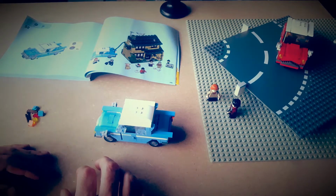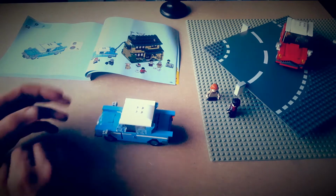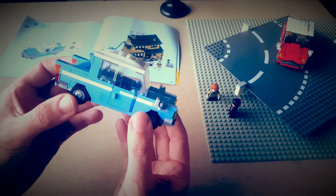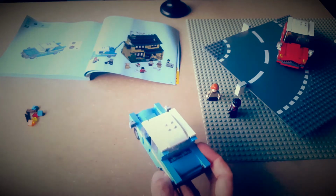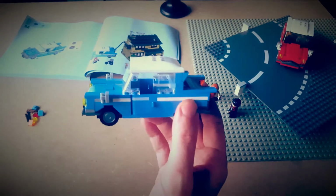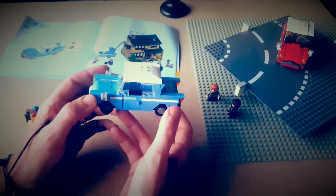Hello everyone, so I'm finally going to start to talk a little. Welcome to the channel, this is Jack Brick, and as you have seen in a variation of slow motions, I just bricked this car. It is the Ford Anglia from Harry Potter, which had its third appearance in a set, set number 75968, which is pretty awesome. It's the Summer Wave set.